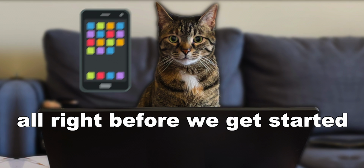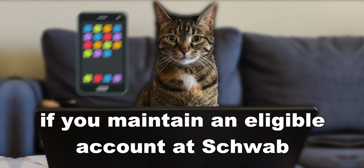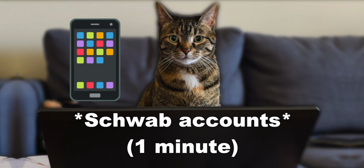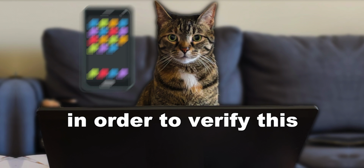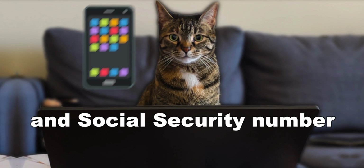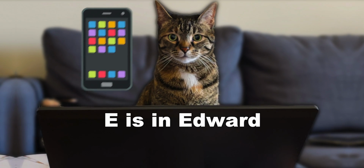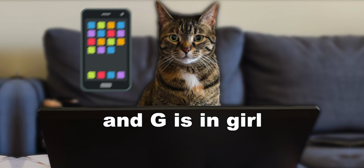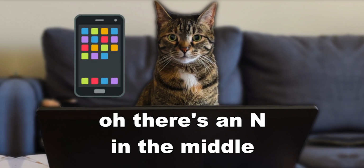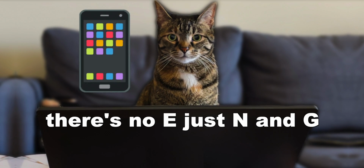All right. Before we get started, this card is only available to you if you maintain an eligible account at Schwab. In order to verify this, I will need your last name, your date of birth, and social security number. And I had your last name as E as in Edward and G as in girl. Oh, N as in November and G as in golf. Oh, there's an N in the middle. Okay. Oh, no, there's no E. There's no E, just N and G.